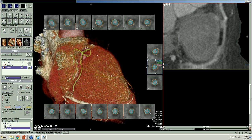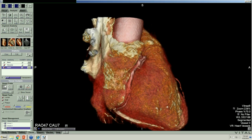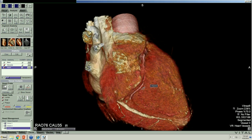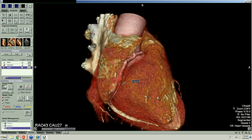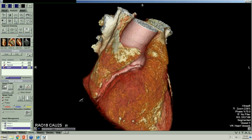Let's take this off. From the outside, there it is. Looks like it narrows down quite a bit. Looks like there's some misregistration in here. But the right we weren't as concerned about.